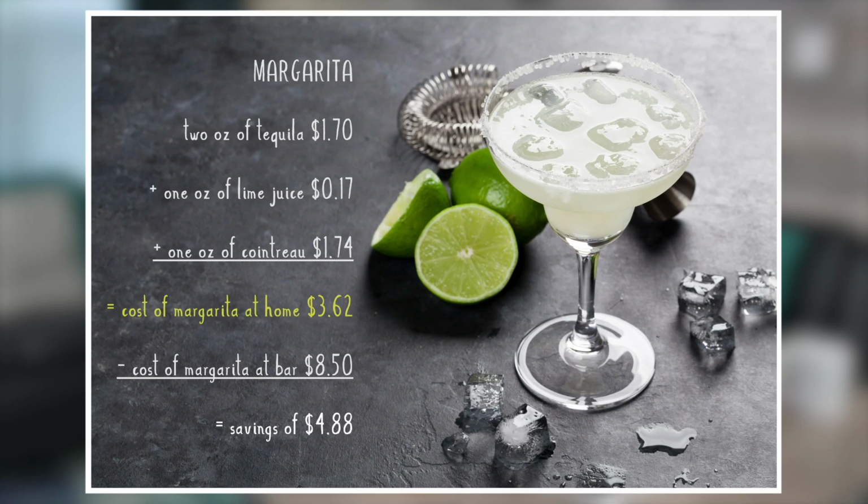So basic margarita, 2 ounces of tequila, 1 ounce of lime juice, 1 ounce of cointreau. All added together, that's going to make the price of a margarita $3.62. Now in Texas, margaritas are cheap. You can usually find them for $7 or $8. But I have noticed when I travel that margaritas are a lot more expensive, more standard with the other cocktails. But let's say that I can get a margarita after tax and tip for $8.50. That means the savings by making a margarita at home is going to be $4.88.